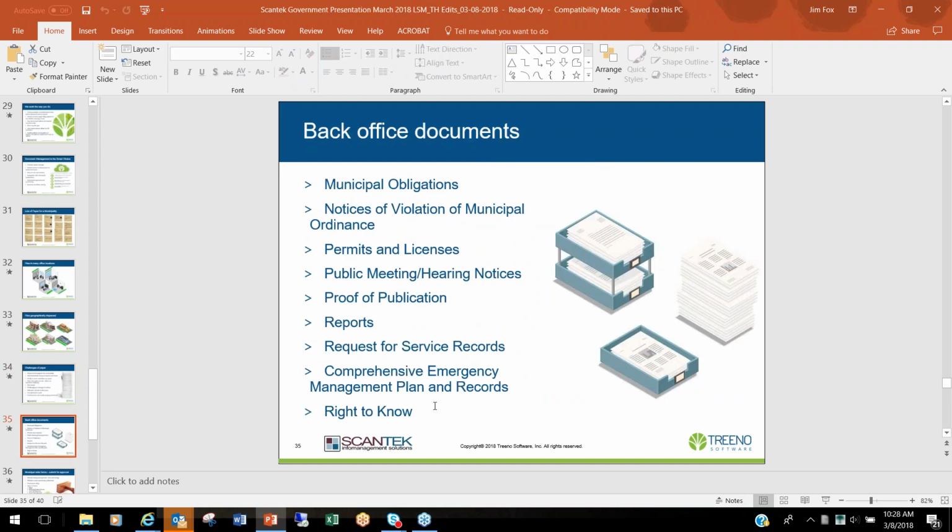Now, a lot of different back office documents that you maintain, we reviewed a list earlier, and here's just another list of all the different kinds of documents that you all need to manage.